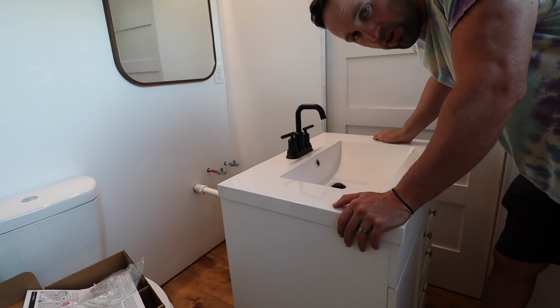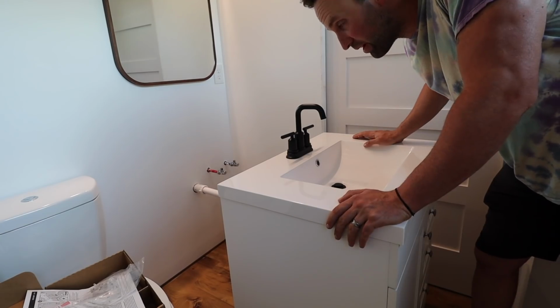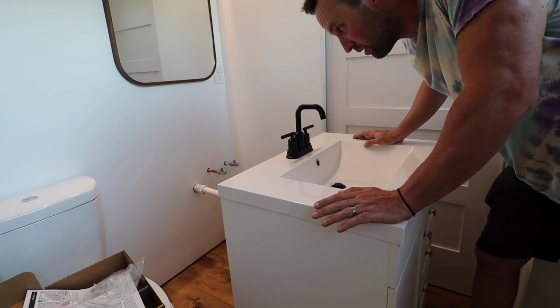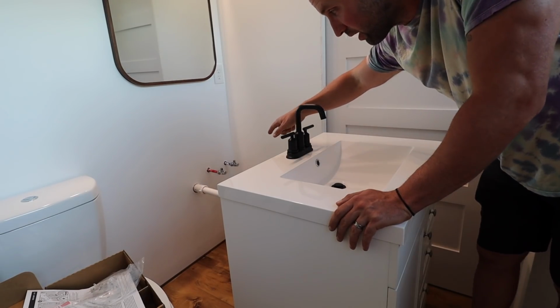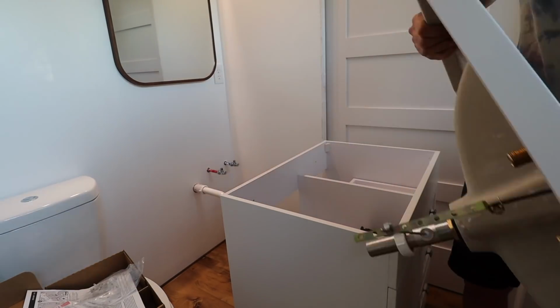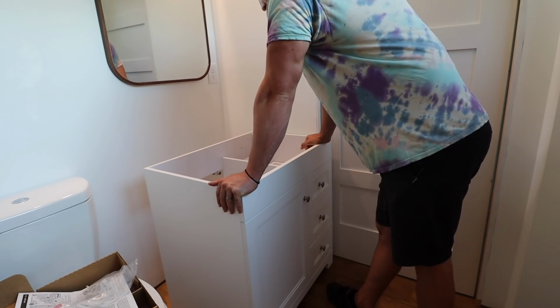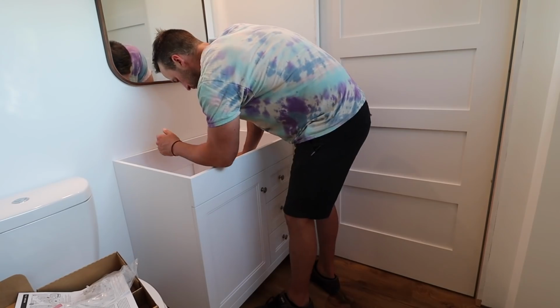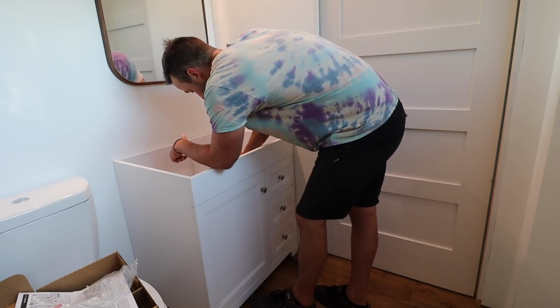Alright, so I think I'm ready to finally push this vanity up in place and install it. All my supply lines are there and my drain is done. Man, this sucks. Oh my god. What? The shelf is in the way of the P-trap.